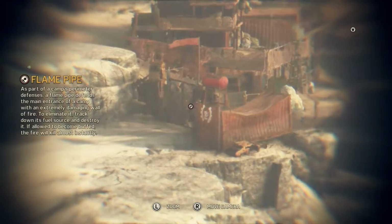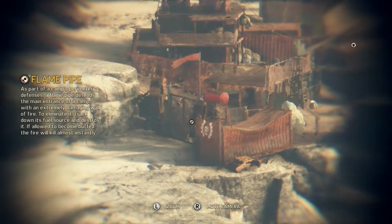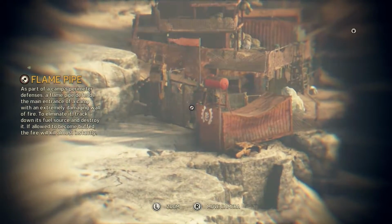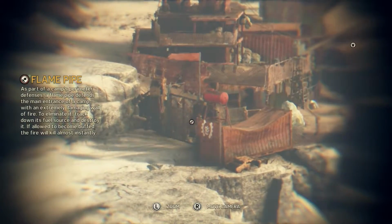Gates defended. Oh! Flame pipe. As part of a camp's perimeter defenses, a flame pipe defends the main entrance of a camp with an extremely damaging wall of fire. To eliminate it, track down its fuel source and destroy it. If allowed to become buffed, the fire will kill almost instantly.